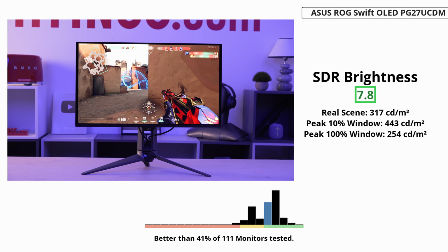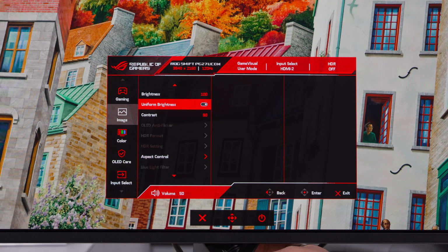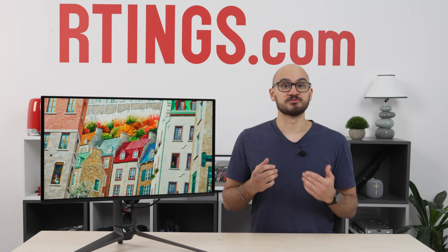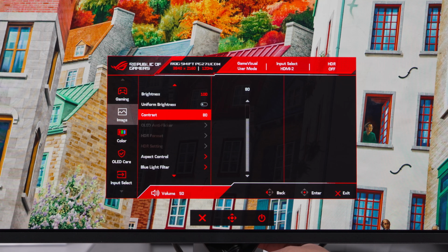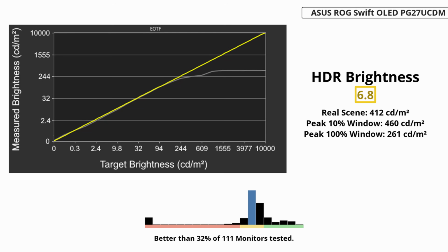Plus it gets bright enough in SDR to fight glare in most rooms. You just need to turn the uniform brightness setting off to make sure it gets as bright as possible. This is at the cost of some changes in brightness between different content, known as ABL, but it isn't too aggressive either. Turning it on results in a dimmer, but more consistent brightness across different content. However, you'll want to keep the setting off in HDR so that small highlights really pop.